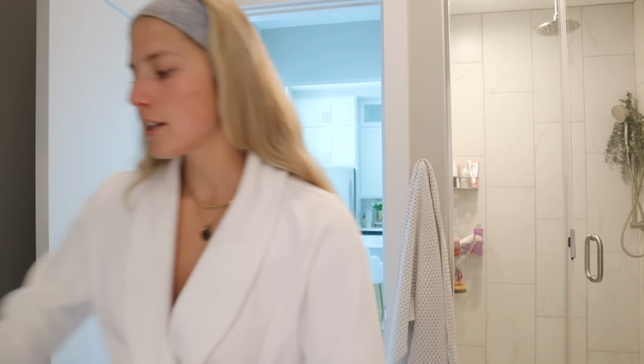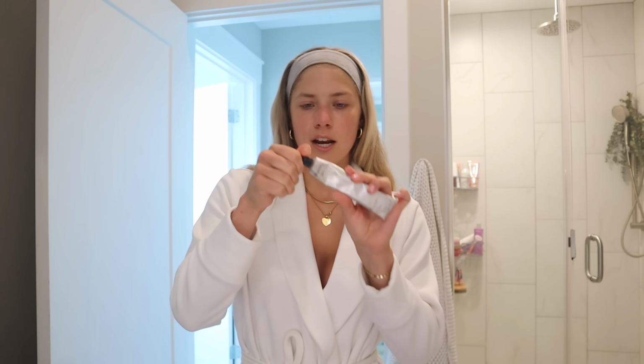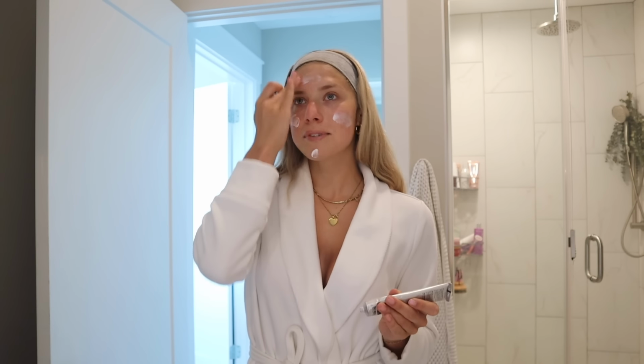So I just wash my face in the shower, and then this is the moisturizer that I use. This is the most hydrating cream, and it's so nourishing on the skin. I instantly became obsessed because, like I said, it's so lightweight, and I feel like my skin just instantly sucks this up. It's so good.